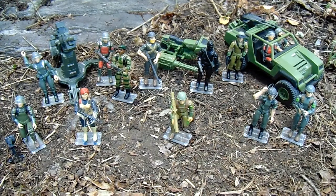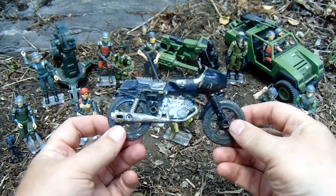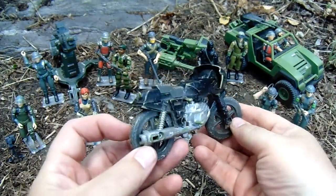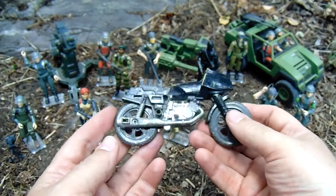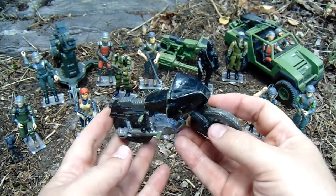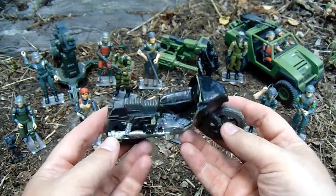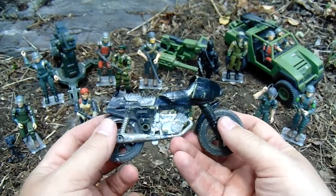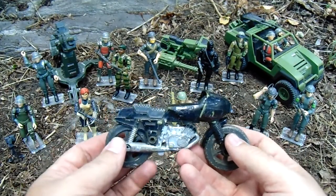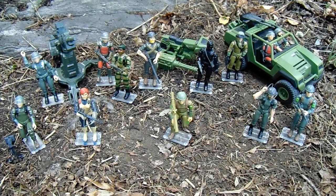And this right here, let me put it out, is my original Rapid Fire motorcycle I got that day. It's really suffered through a lot of heavy play, and I painted it black at one point to be Snake Eyes' personal motorcycle. And this is all I got left of that. No sidecar or saddlebags. Even on my current one I'm still missing the saddlebags, so still got to track those down.